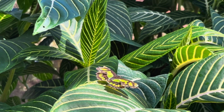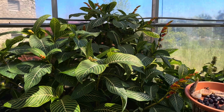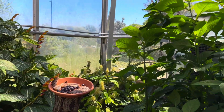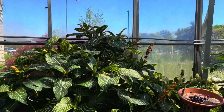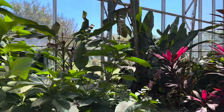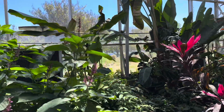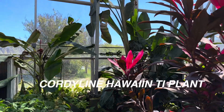And anyways, you can see here, this is another butterfly right over here on this gorgeous plant. I don't have the plant ID for that one. There's a lot of plant IDs I may not have here because I am just really excited to show you all of the plants that are clustered around. And you can see right over here, there's some more plants. Look at that huge bird of paradise in the background.